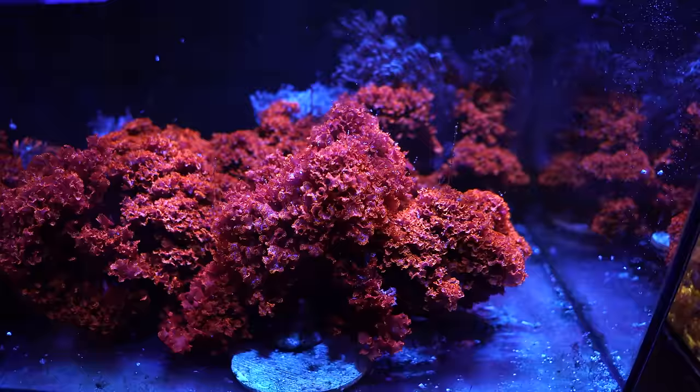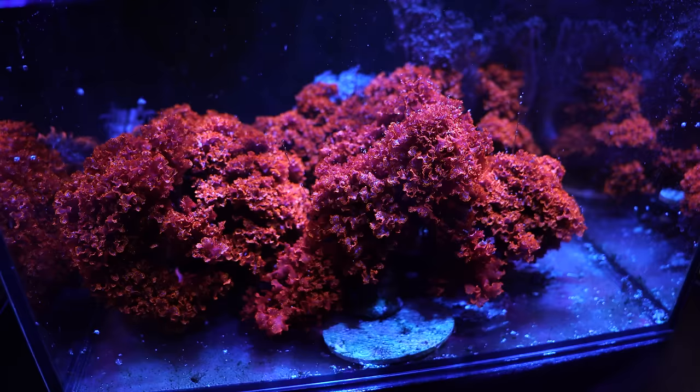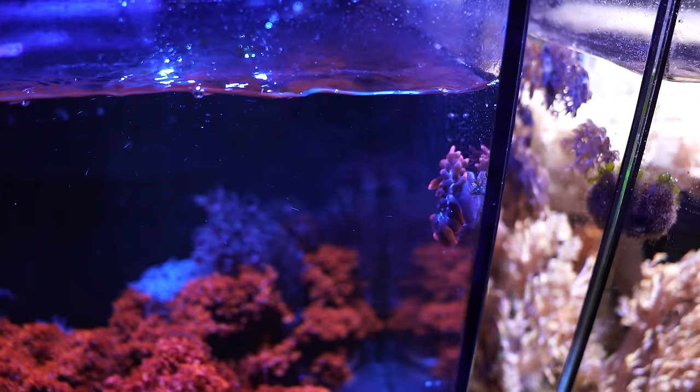So check out this little cube here. This is macroalgae. It's gorgeous. It's a fluorescent macroalgae that I saw growing in Julian Sprung's refugium. And I said, Julian, what's that? I gotta have that. And he said, I don't know what that is. And when Julian Sprung says, I don't know what that is, you gotta have it. So he gave me a little thumb-sized piece, maybe 6 or 8 months ago.